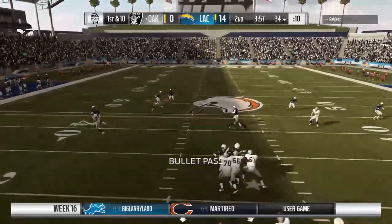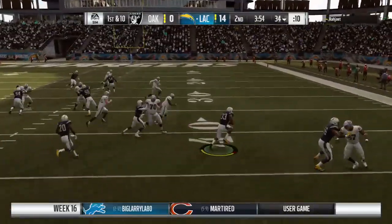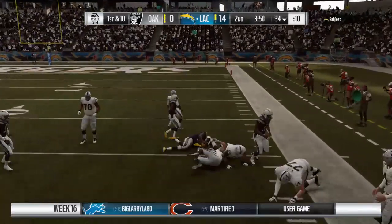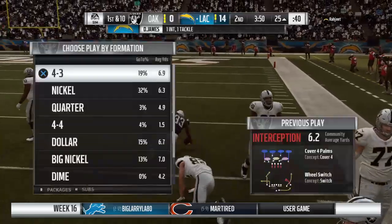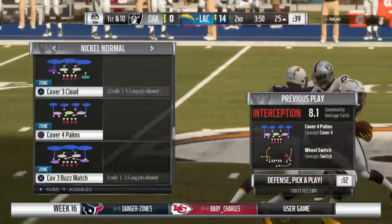On first down, Carr looking for Cooper, and it's intercepted. Derwin James with a pick. And what a return as he brings this one all the way back to the 25-yard line. Cooper was the intended target.